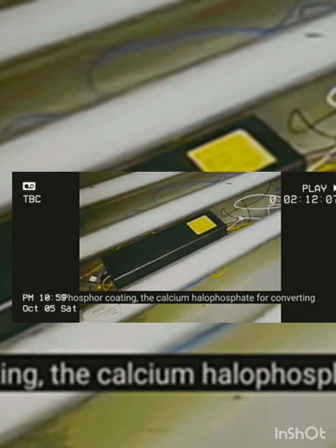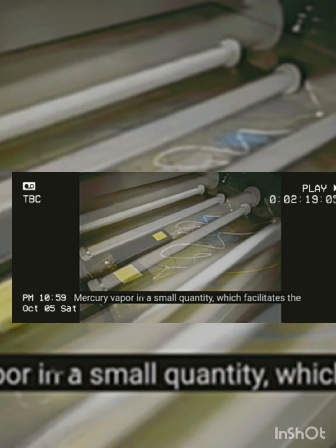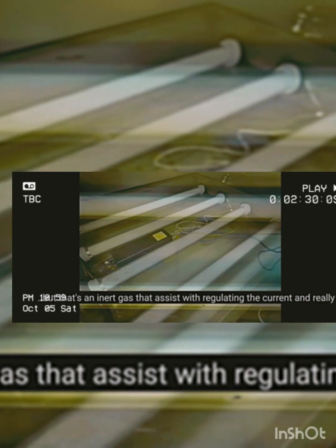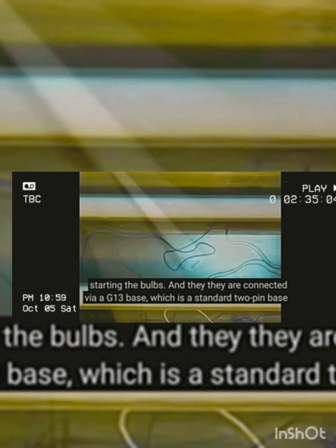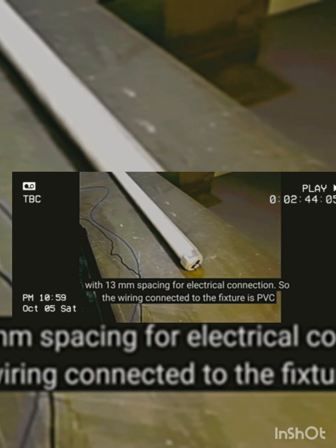Phosphor coating, the calcium halophosphate for converting ultraviolet light to visible light, mercury vapor in a small quantity which facilitates the ultraviolet light emission, argon gas, and again this is all standard for these fluorescent bulbs, but that's an inert gas that assists with regulating the current and starting the bulbs, and they are connected via a G13 base, which is a standard 2-pin base with 13 millimeter spacing for electrical connection.